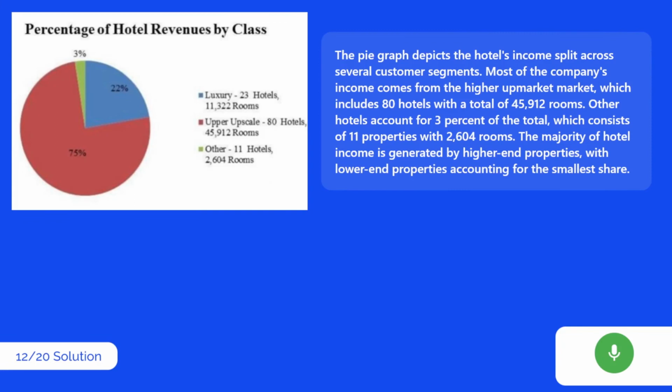The pie graph depicts the hotel's income split across several customer segments. Most of the company's income comes from the higher-up market, which includes 80 hotels with a total of 45,912 rooms. Other hotels account for 3% of the total, which consists of 11 properties with 2,604 rooms. The majority of hotel income is generated by higher-end properties, with lower-end properties accounting for the smallest share.